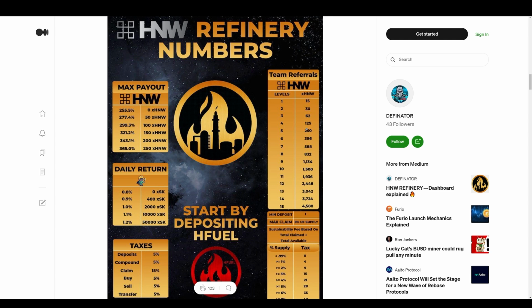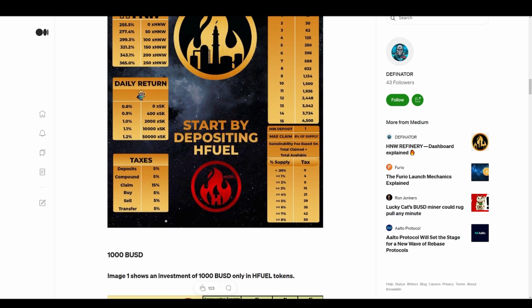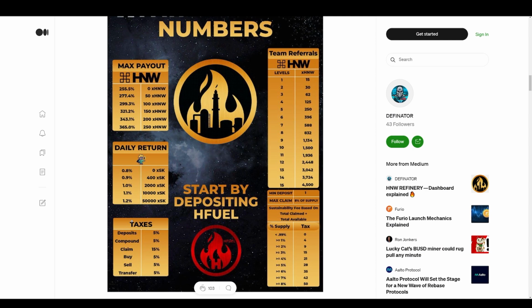So we already covered these three sections: the team referrals, the downlines, the max payout, and the payout rate of return. Here are the taxes: 5% on deposit, 5% on compound, 15% on claim, 5% on buy, 5% on sell, 5% on transfer. So this token has a lot of taxes. It has a lot of moving parts. And here is that whale tax. If you own less than 1%, there's 0 whale tax in addition to these taxes. If you own more than 1%, there's an additional 4% tax, and so on and so forth.